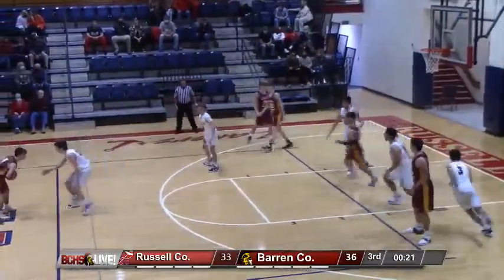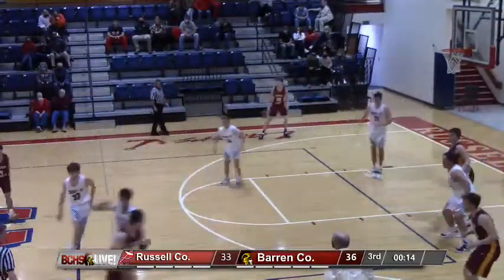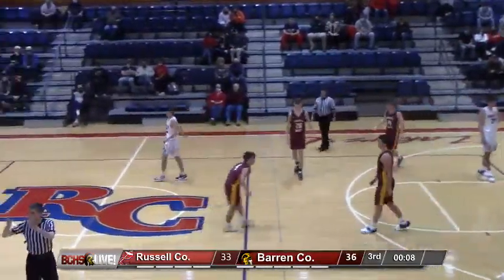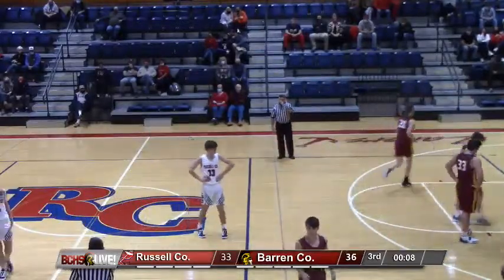Stevens out front with it. Stevens on the dribble. Getting some pressure, trying to get it away. Gets rid of it to Pointer. 10 seconds to go. Pointer in a trap, back to Stevens, and a foul on Lloyd. That's going to be his third for reaching in. Team's fifth. Barren will keep the ball with 8.3 to play here in the third period.